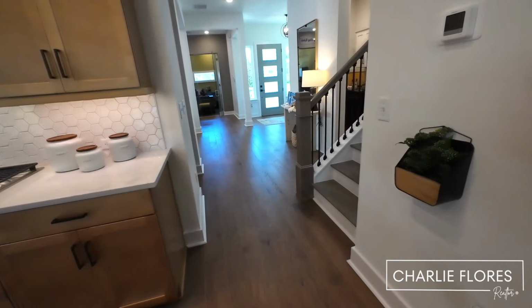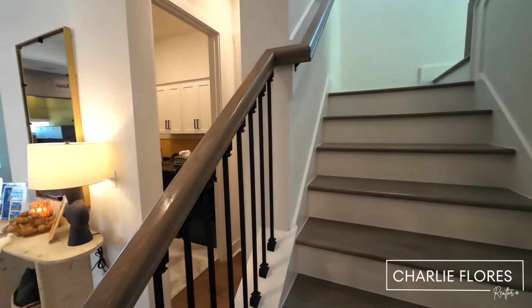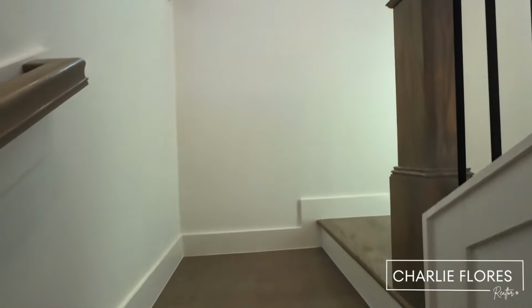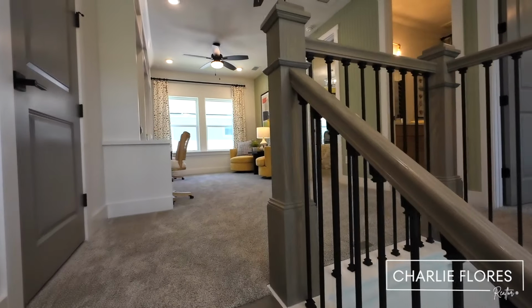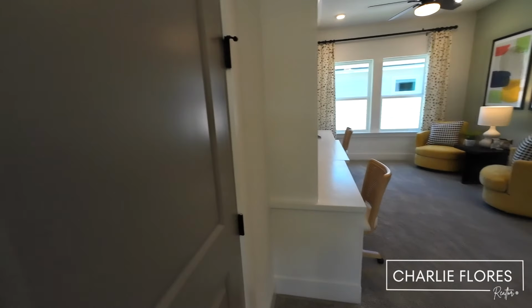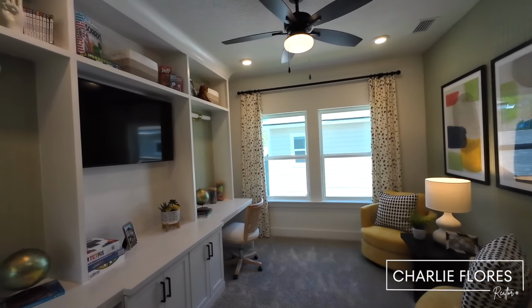All right, so here to the right, we're gonna head upstairs. And then here we see the upgraded wooden stairs and the open railing. This is something that can be chosen at the design center. All right, so upstairs we have two more bedrooms. This is the mechanical room, so you're gonna have your HVAC there. This is a loft or retreat area.